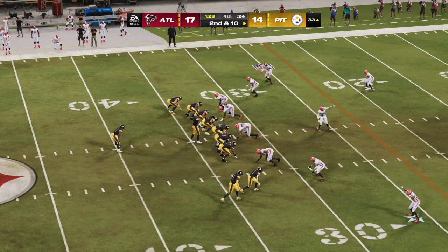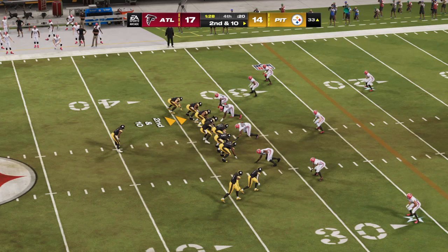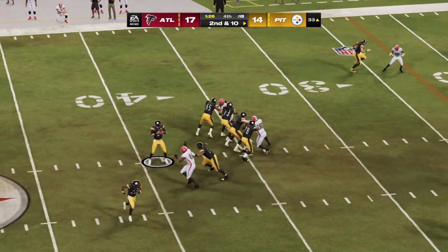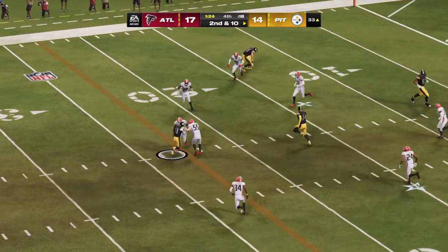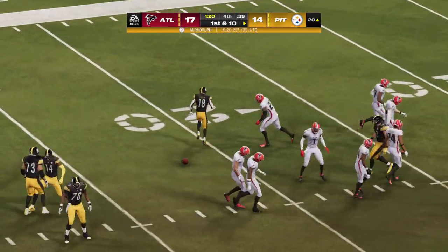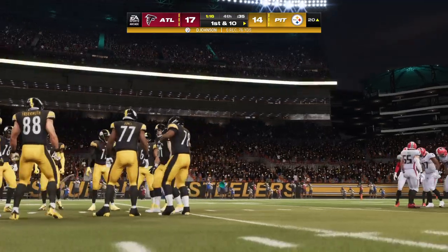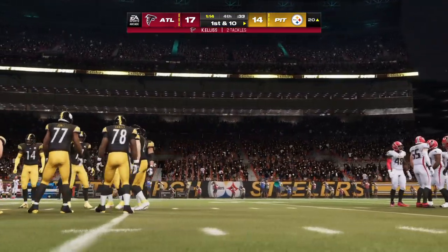Under 90 seconds to go. Here's second and 10. Now Rudolph. Got his man complete over the middle. That's Johnson. And that's going to be good for another first down as the tackle's made at the Falcons' 20-yard line. He has been terrific today, hasn't he?